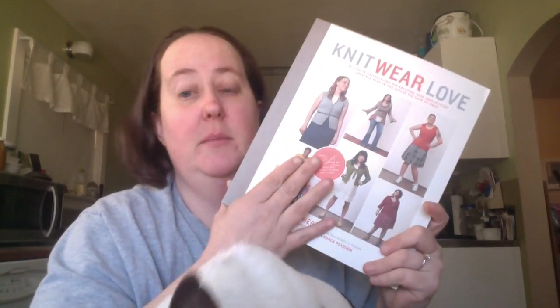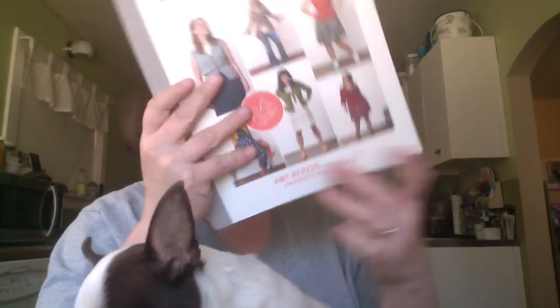I haven't looked through this too much, but I am excited about it. I do have her other book, which is called, I can't remember, Knit to Flatter. That's what it's called. I have a digital copy of that, so excited about this one.